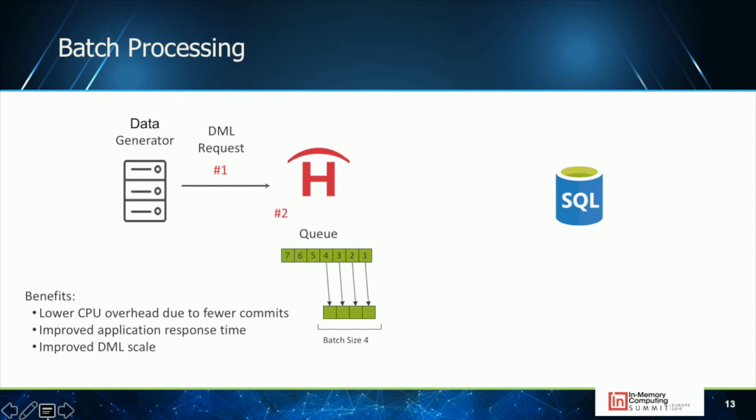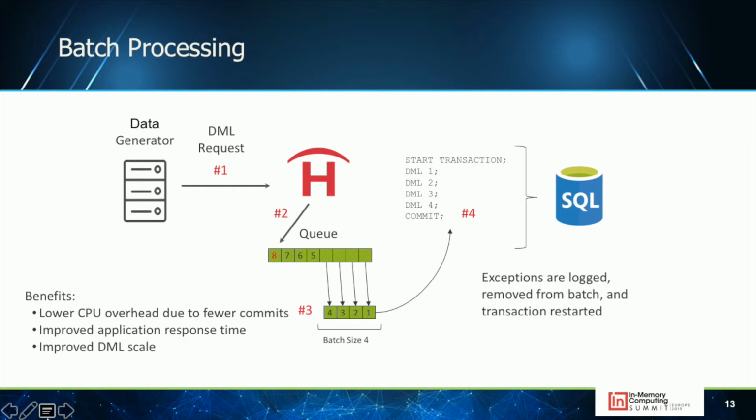So now I want to talk about batch processing. I don't know if this is something of interest to you, but I'll go through it and you can ask questions. So the way it works is you have the application creating the data. It's going to send a DML request. What the proxy is going to do is queue it up. In this situation, it's going to batch a size of 4, but it's configurable. You can batch a size of 512 and send that batch as a single commit. So where you would have 4 commits, now you have 1 commit overhead. And we found that for singleton DML, this can be very, very beneficial in terms of performance improvement. Okay? Any questions here? Lower CPU overhead due to fewer commits improves application response times, and improves DML scale.